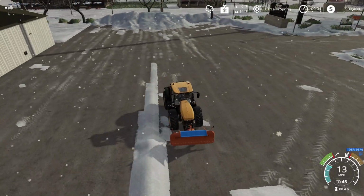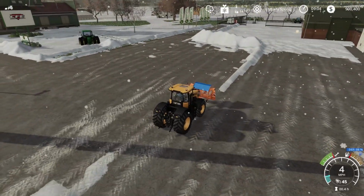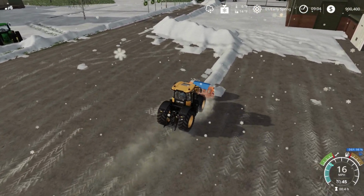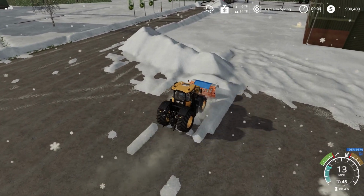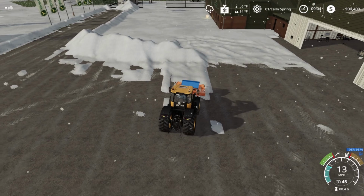And then, yeah, so smaller sections when you guys use this mod is probably the best. And then another thing, we're on early spring right now. You can see in Seasons, but I have the Geo Snow mod, so it doesn't matter what season you're in. It'll always snow, which is so cool. And so you don't have to wait through all the time and stuff.